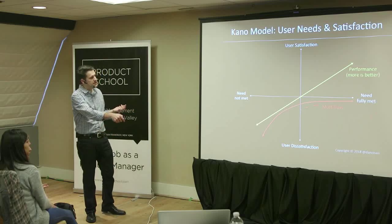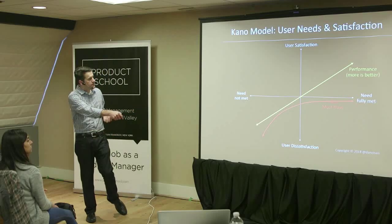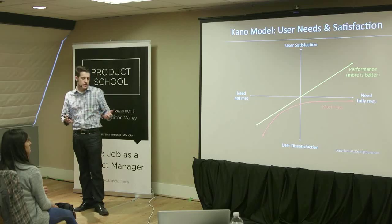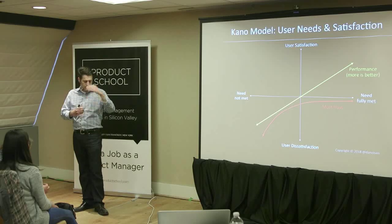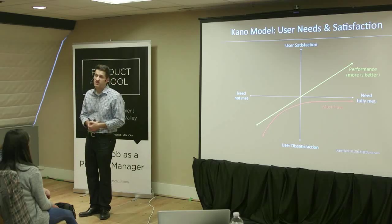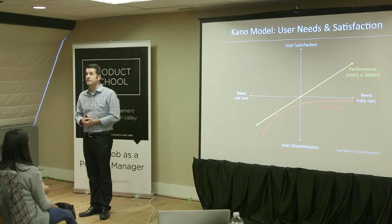Having a must-have doesn't actually make anybody happy, but not having it makes them unhappy. Sticking with the car example, say I went looking for a new car, I went to the showroom, I loved the way it looked, and then I read the spec sheet on the window, and I really liked the specs, but then I peeked inside and saw it didn't have any seat belts. Right? I wouldn't buy it because I'd be afraid of getting hurt or dying.